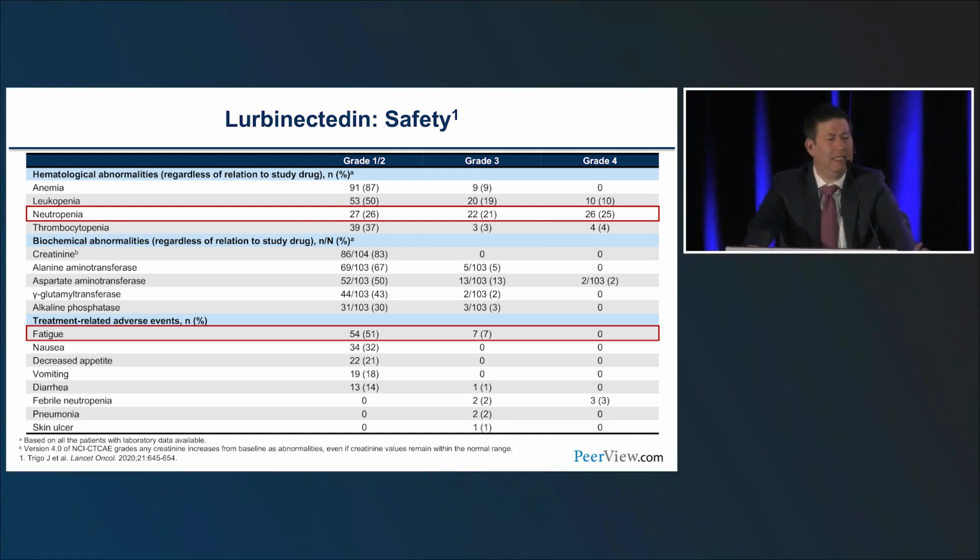But meaningfully, I'd say more so even than the neutropenia is the fatigue. And only 7% of patients had grade 3 fatigue. And at the time of initially looking at the data, I thought, well, maybe that might just be more so people with small cell lung cancer, and it can be hard to tease apart if they're not really having much of a response, if in fact the small cell is potentially causing that. But I've used Lerbinectedin quite a bit now, and I've certainly seen some of this.